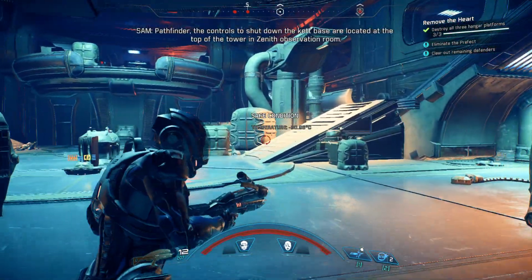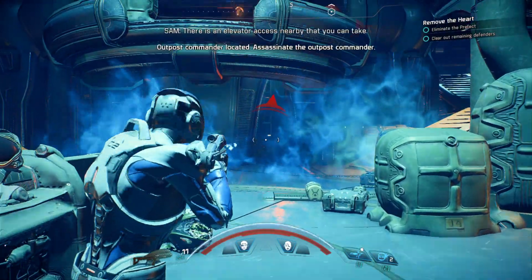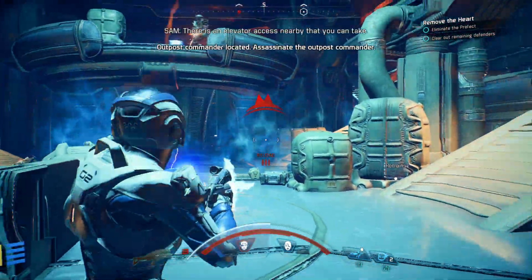Pathfinder, the controls to shut down the kett base are located at the top of the tower, in Zenith Observation Room. There is an elevator access nearby that you can take.